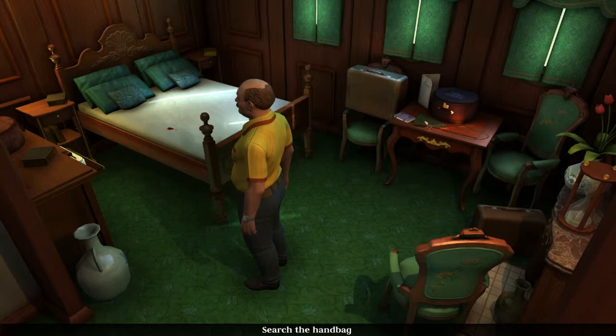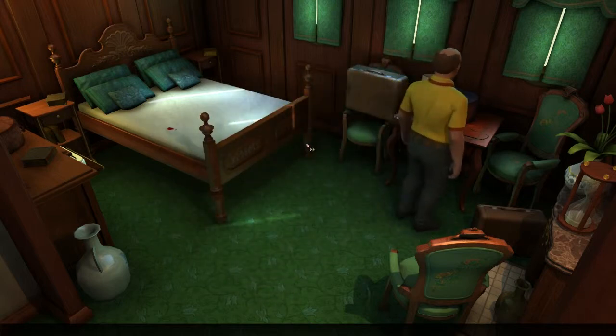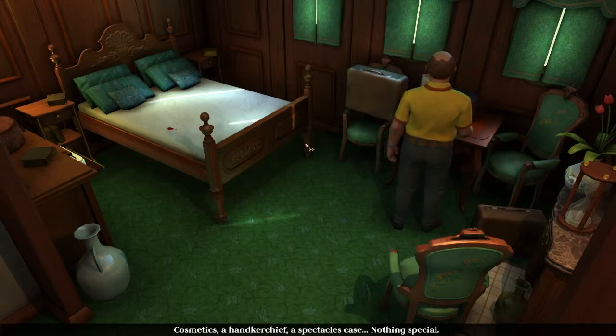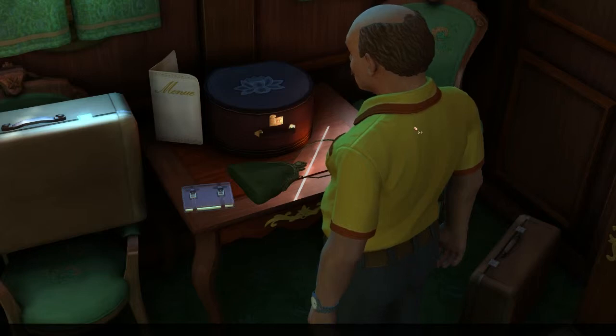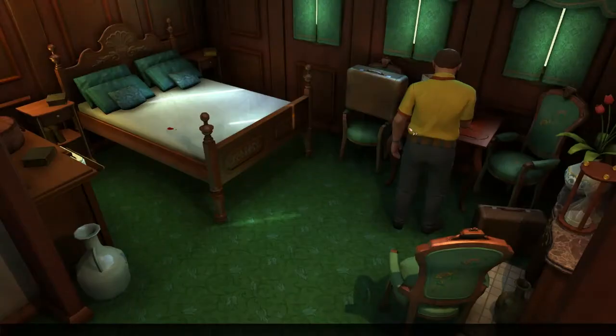I want to check out this handbag. How did she get that back? If that was with the violinist, and we haven't gotten anything off the violinist, how was she able to recover it? Cosmetics, a handkerchief, a spectacles case. Nothing special. Let's see. Yes, it's a diary, all right. Difficult to read. No entry from yesterday.